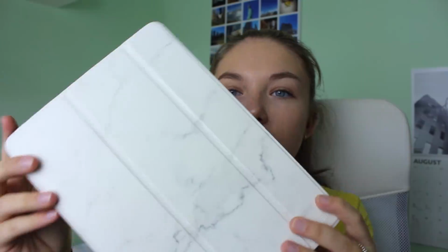I recently purchased this about a month or 2 ago now, and yeah, this is just a white, brand new 2018 iPad. And then my case is from Amazon. It's kind of just like this marble effect. It's by the brand ESR, if you're wondering. These are such good cases. I think I had one for my old iPad and now I've got one for this one. It's a really nice marble effect.